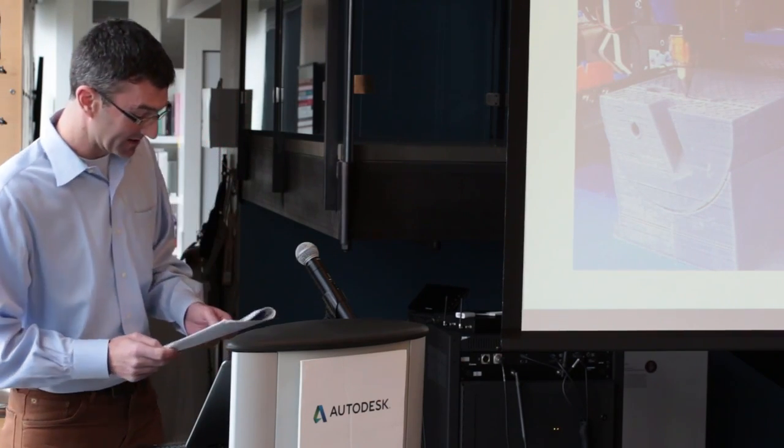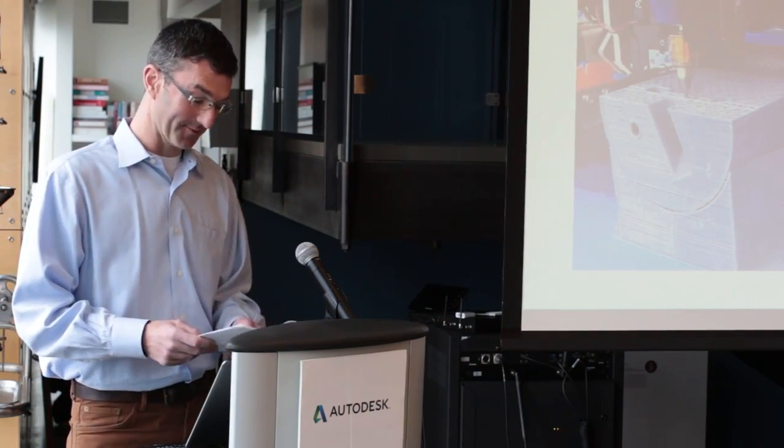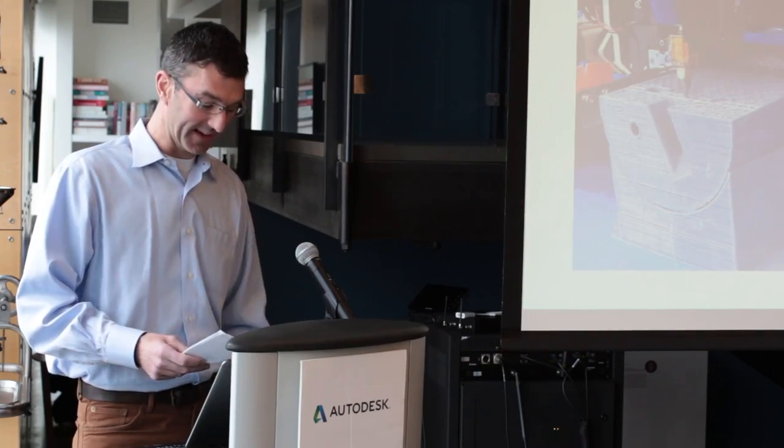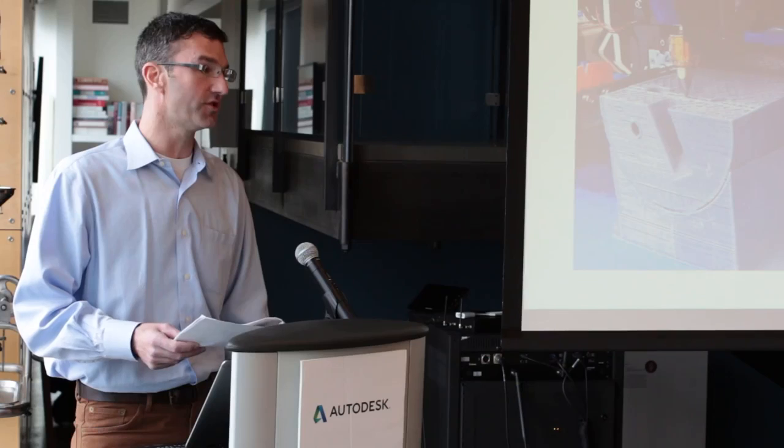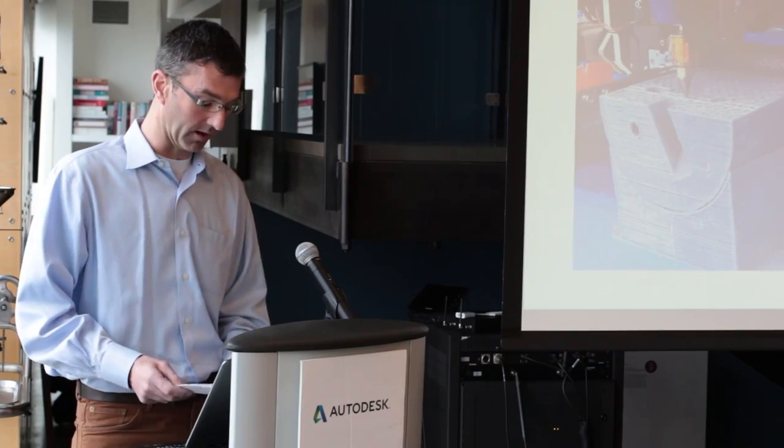All right, just to be clear, Autodesk is not releasing a new 3D printer. The Escher system is software and control technology that can work with a new generation of 3D printing hardware.